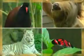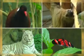Ever wonder why there are so many different kinds of animals? Well, as species adapt to changes in their environment over time, more and more new animal species arise to fill particular roles in their ecosystems.